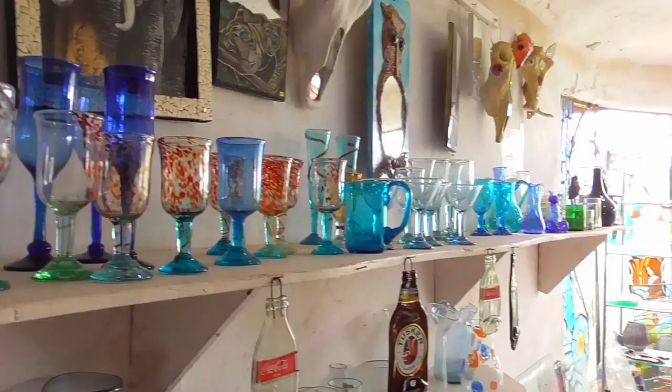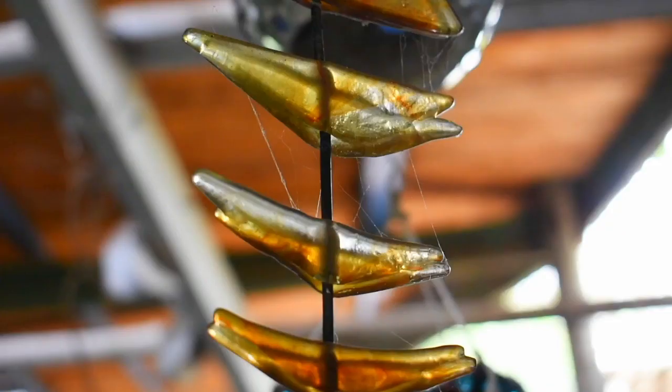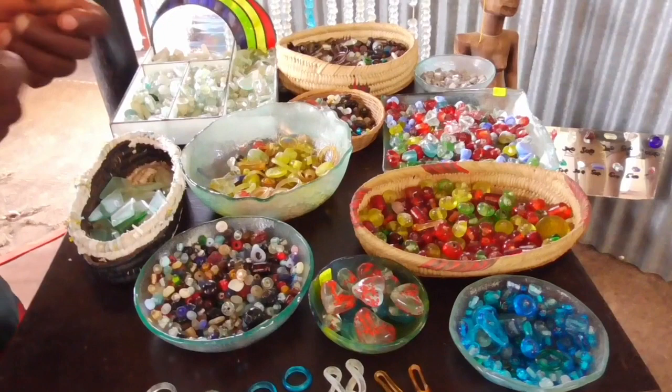What are some of the main uses and applications of your Kitengela glass? Windows. That's what I do. Sometimes we do floors and sometimes we do ceilings. But basically that's it.